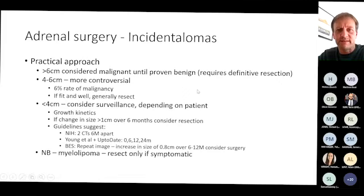The approach that tends to be taken for these incidentalomas depends on size and obviously on the biochemistry. If we go for the size, really, if it's over 6 centimeters, they are considered malignant until proven otherwise. And to prove otherwise, it generally needs them to come out, if the patient's otherwise fit and well. 4 to 6 centimeters is quite controversial, but there seems to be a consensus, and one we'd follow, that if they're fit and well and they've got a good other adrenal gland, then we tend to take them out to get the definitive histology.